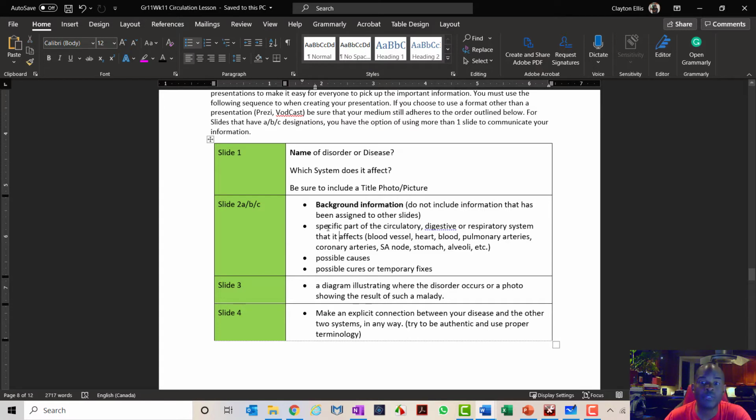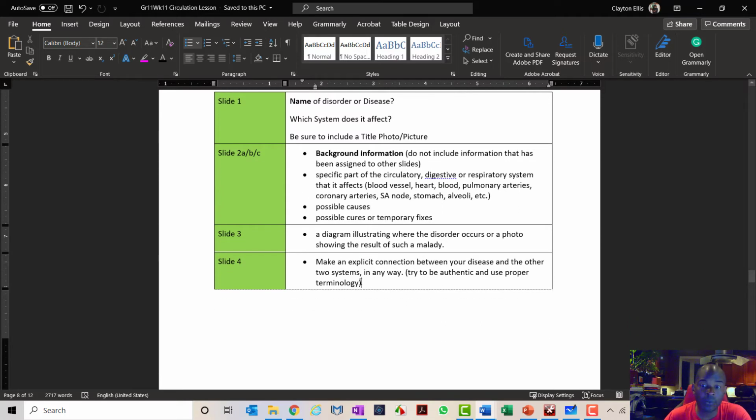Having said that, once you've explained the background of the disease and the causes and how you might cure or fix it, then in slide 4 here, I'm asking you to also go from its primary system that it affects to the other 2 systems. Because this is a culminating activity, it should be able to connect to all 3 systems. And you can make that connection. If it's a respiratory disease, then that means the circulatory system is not going to be able to carry as much oxygen, for example, or there'll be too much byproducts from excess metabolism or something. I don't know. I'm just making this up off the top of my head here.